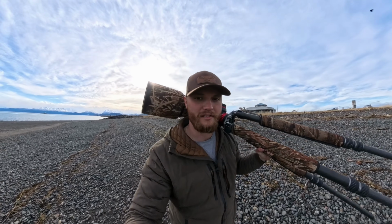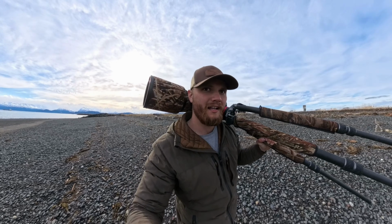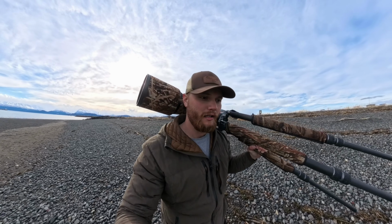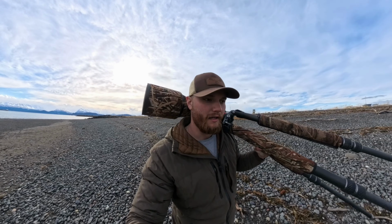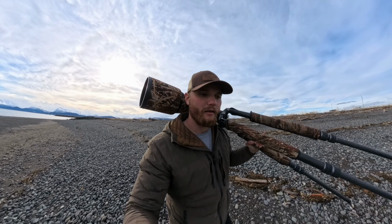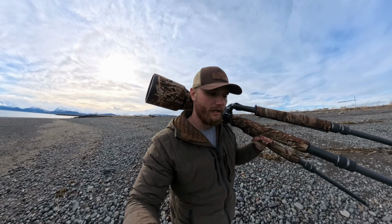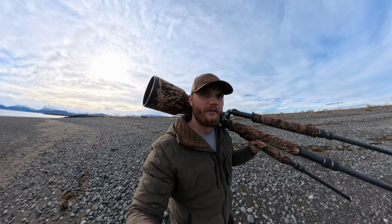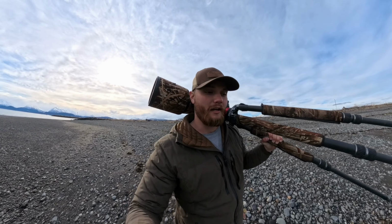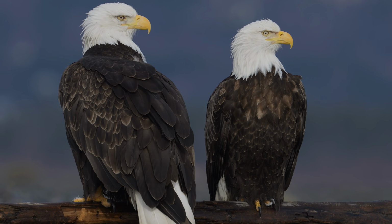And they took off because of another eagle flying by, which is always how it goes. All right, they're sitting on the beach right next to the water. And so I can get completely eye level with them, once I get a little bit closer, I'm actually gonna ditch my tripod so I can have my lens sitting on the ground to get a perfect ground level shot here.